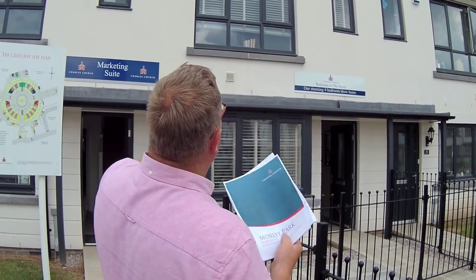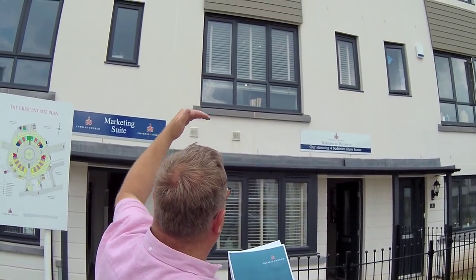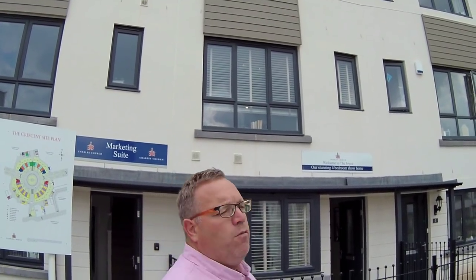It's almost like a big wedge of cheese. But beautiful house. You can see you've got some composite boarding with those graphite windows and the white render. It really does look stunning and crisp. Don't just take my word for it. Let's go and take a look inside.